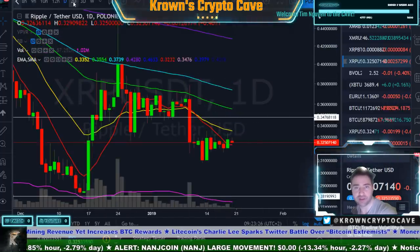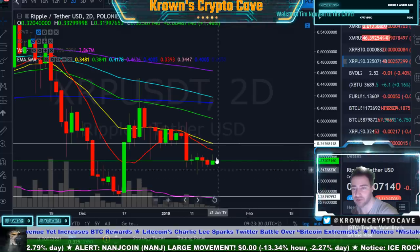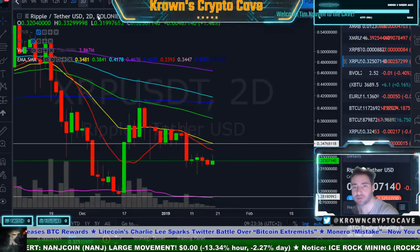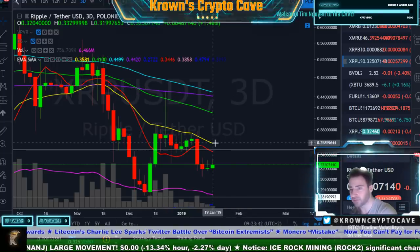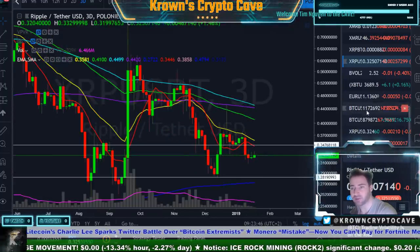If we put it on a 2-day, it'll make a little bit more sense. Yeah, right over here, kind of an ugly one on a 2-day, but as long as it's pushing off of this area right over here, this does not look good. As long as Ripple is below this right over here, keeping in mind the 3-day death cross and using the 21 as resistance, I don't want to be bullish on this thing. Really do not want to.